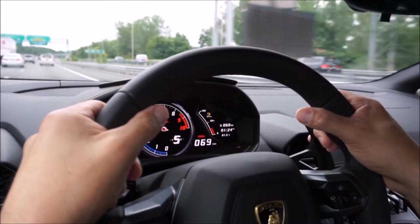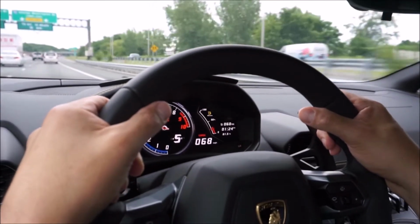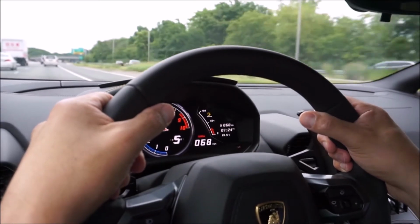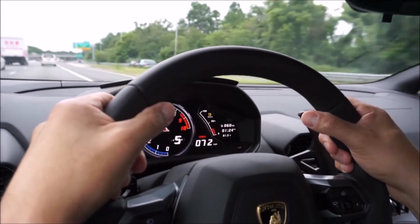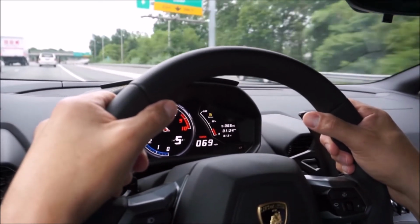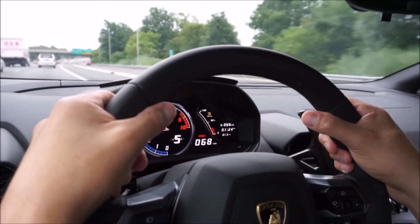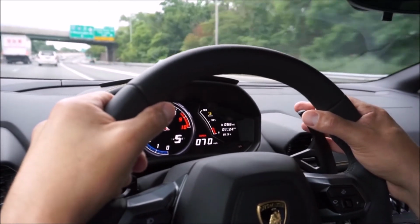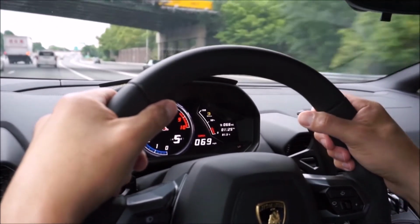A 610 starts about $30,000 more. So typically equipped, you're easily at 270, 275. Spiders are around 300. A Spider 580 is going to be about 240, 250. So this car really opened up a bigger market for Lamborghini, right? Yeah.